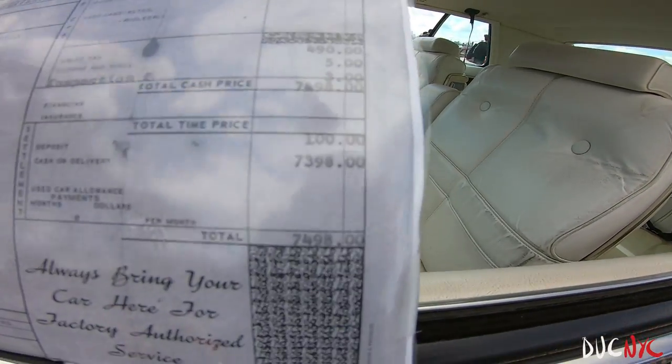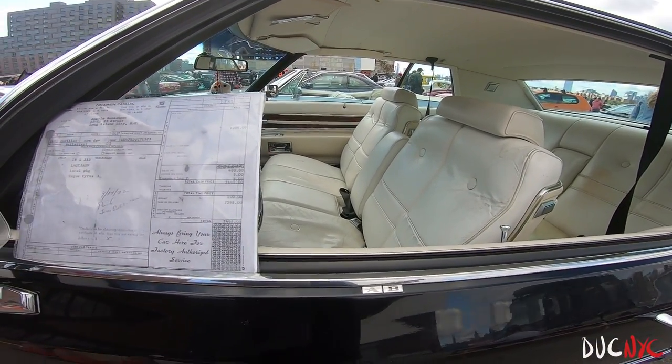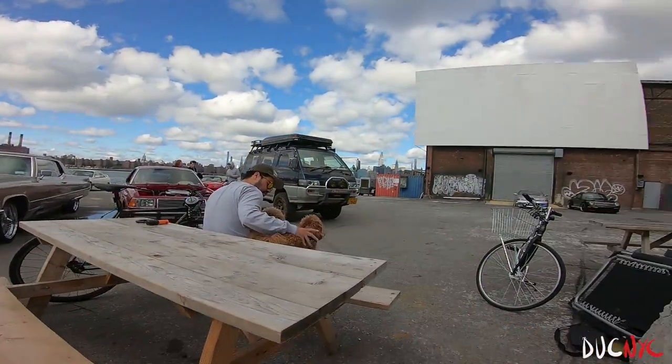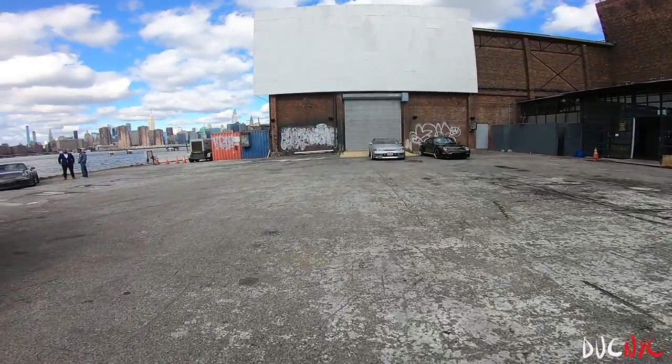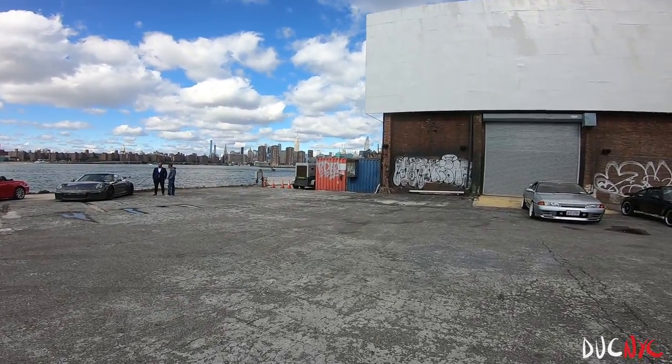Hot. Look at that. 7400. That baby was new. And that right there is the Empire State Building in Manhattan. Probably hard to see.